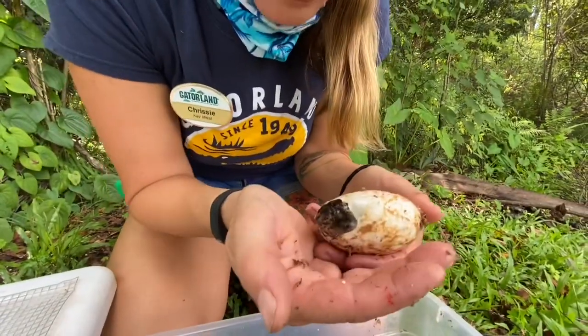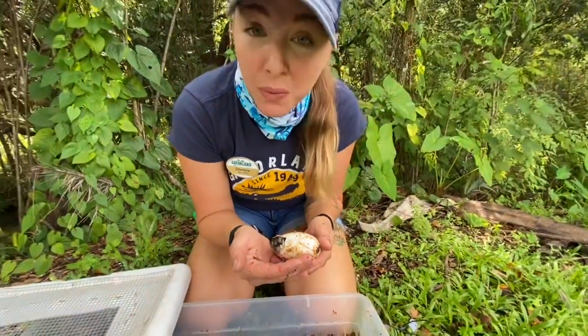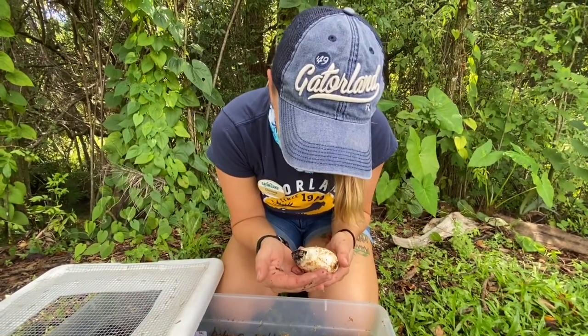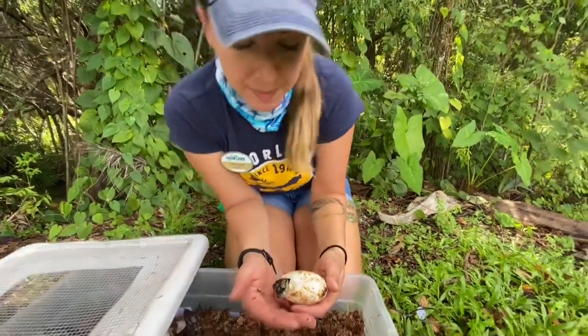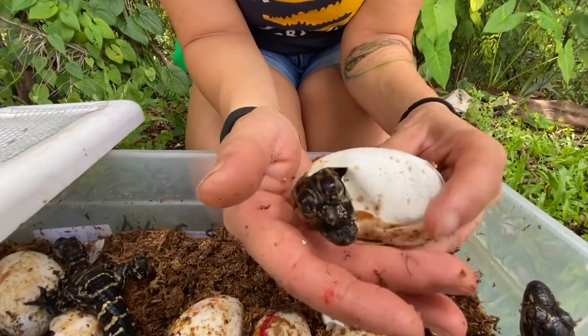Hatching is a very, very tiring process for these little guys. Some of them, as soon as they start hatching out, pop right out of the egg within a couple seconds. Some of them even take up to 24 hours to fully come out of the eggs. It's a very, very tiring process. Now, do the alligator moms help them when they're coming out of the egg, Chrissie? Yes. If some of them, like this little guy, were having an issue coming out of the egg, they actually will put the egg in their mouth and then gently break the outer shell just to help them come out just a little bit.